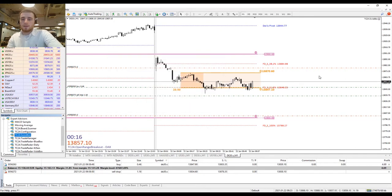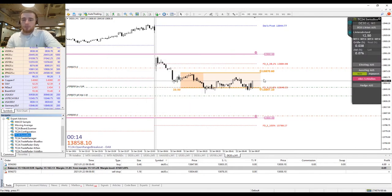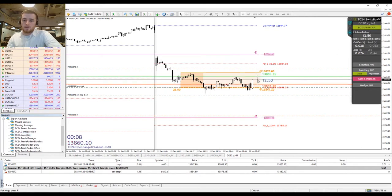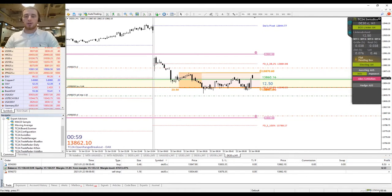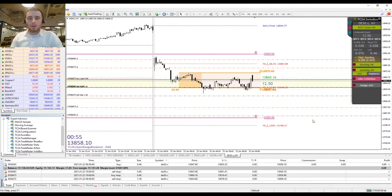Okay, click OK. Once we've got that in our chart, we can open up our box, and I'm going to place it at the entry here. I just had to fast forward that as we're quite late this morning, 9 o'clock, we've got our German market opening. So over here we can see our orange box.